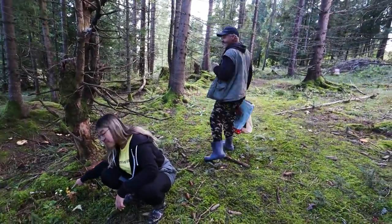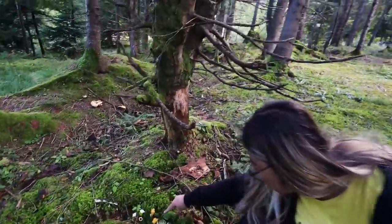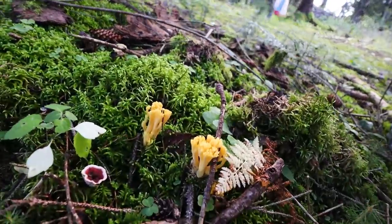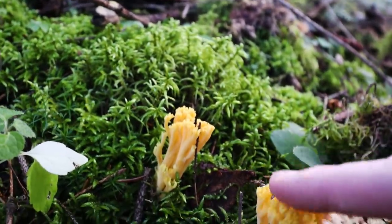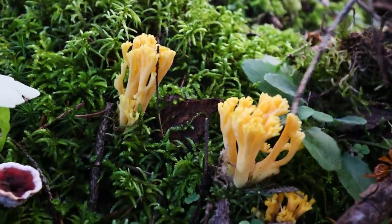Okay. Look at this one. Looks like flowers. Well, I think they're mushrooms too. These look like seaweed or like corals. Can you touch them? Is it safe to touch? Looks like corals, no? Yeah.